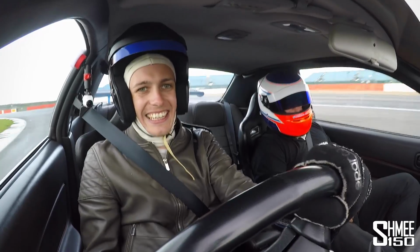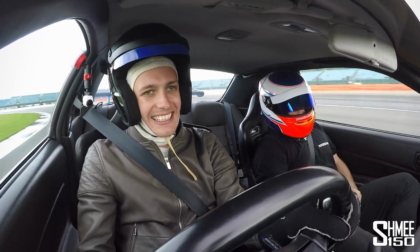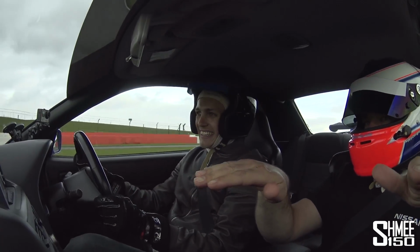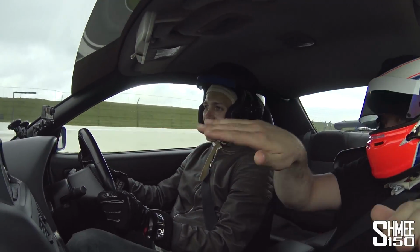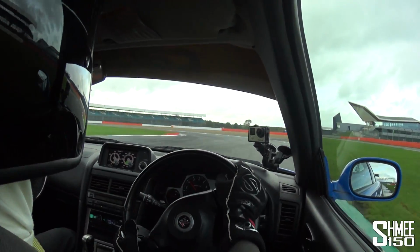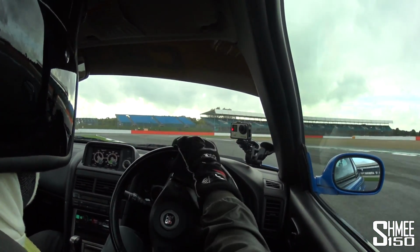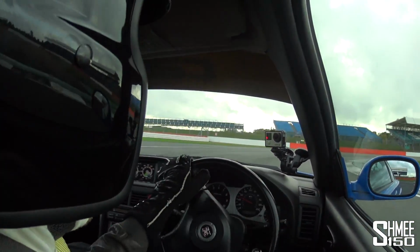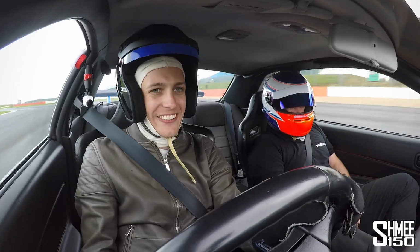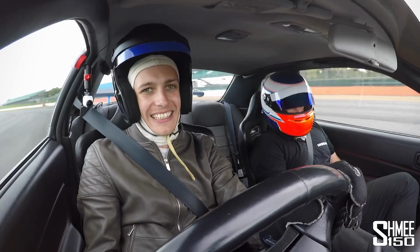Oh yeah. See what I mean? It starts to squat, and then it runs out almost like it's on bump stops, and then it goes. It's very predictable if you know what you're looking for. A little bit of damp on track as well is making it a bit more challenging, but great fun.